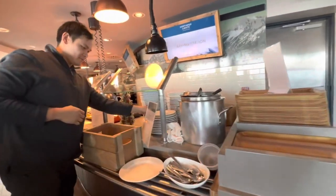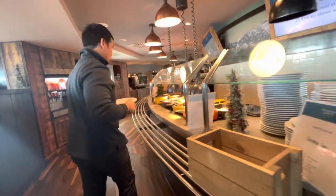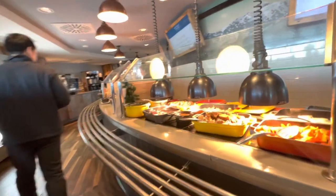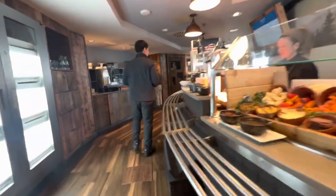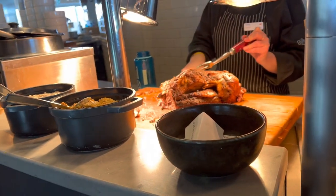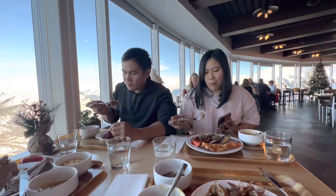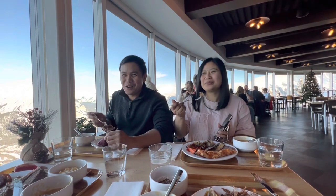And after exploring the area, of course, our favorite level is the third level. This is where the great restaurants are located. We were able to experience the Northern Lights Alpine Kitchen that offers great food, served buffet style. And while eating, we were also able to enjoy the breathtaking views of the surroundings.